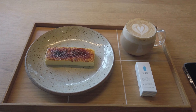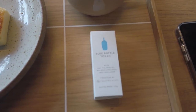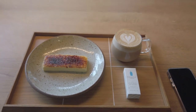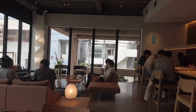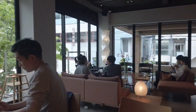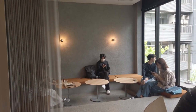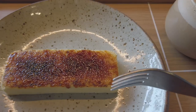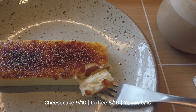So this is what I'm having, their signature Shibuya cheesecake and their Nola coffee, and then this yokan sweet or something. And I'm on the second floor, and you can see the park outside. Cute ambiance here on the second floor. And then they also have this place for, I don't know, for studying or something. And then they also have a cute lounge over there. There you go. Ooh, it's like creme brulee. Let's try it.